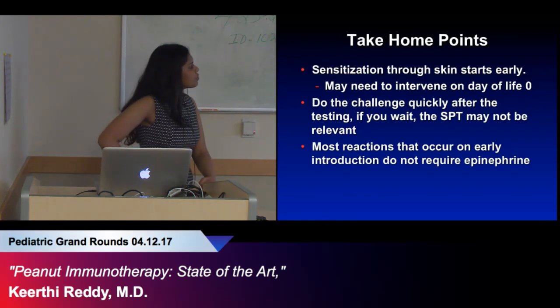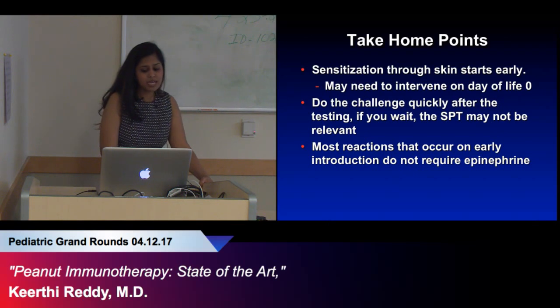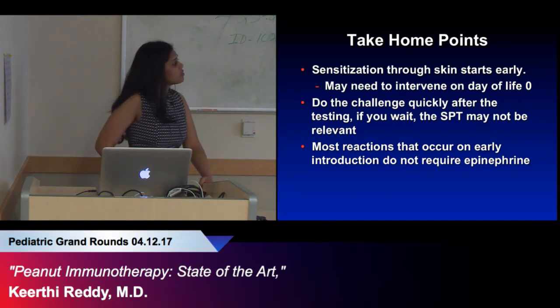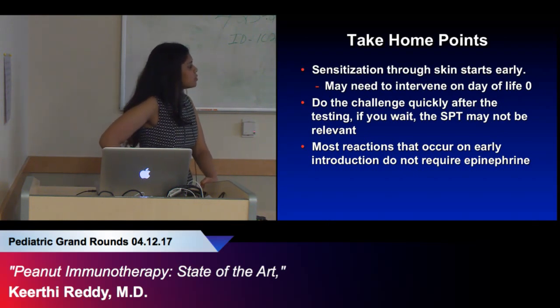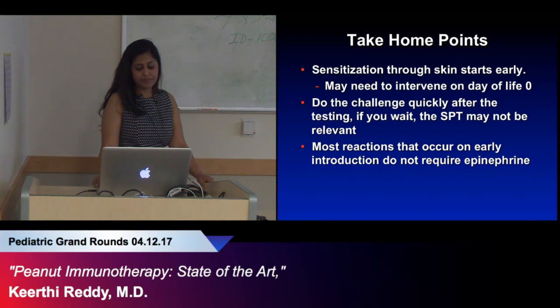So some take-home points. Sensitization through the skin starts pretty early. So if you have a kiddo that is high risk, you might need to intervene even on day of life zero. You want to do the challenge quickly after you get a skin prick test because it might not end up being relevant. And most reactions that occur early on actually do not need epinephrine.